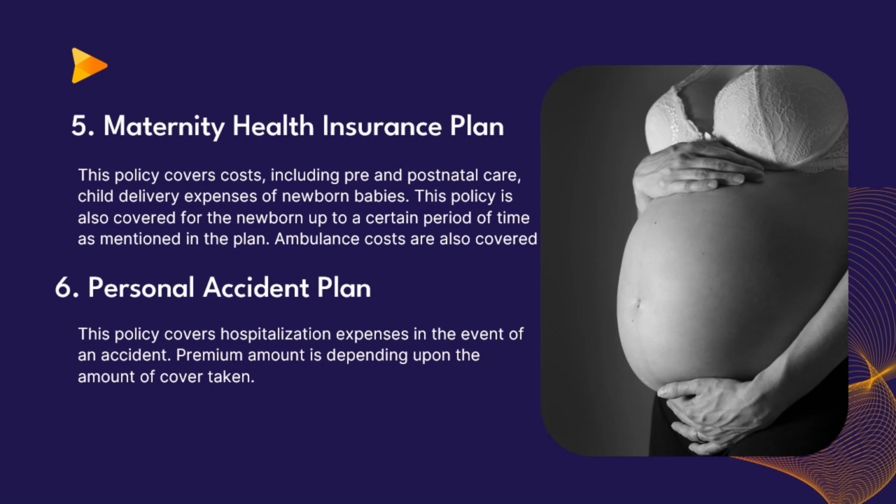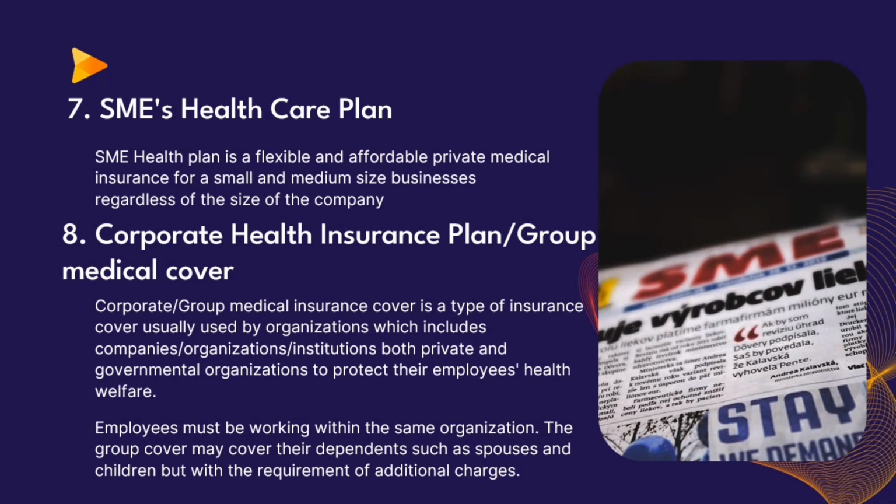Maternity health insurance plan. This policy covers costs, including pre- and postnatal care, child delivery, expenses of newborn babies. This policy is also covered for the newborn up to a certain period of time as mentioned in the plan. Ambulance costs are also covered. Personal accident plan. This policy covers hospitalization expenses in the event of an accident. SME's health care plan. SME health plan is a flexible and affordable private medical insurance for a small business regardless of the size of the company.